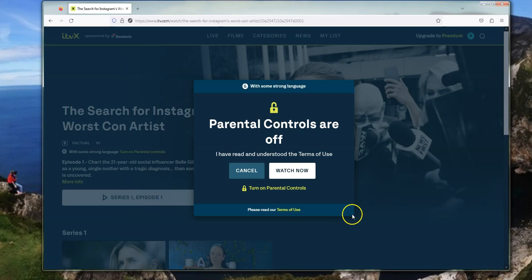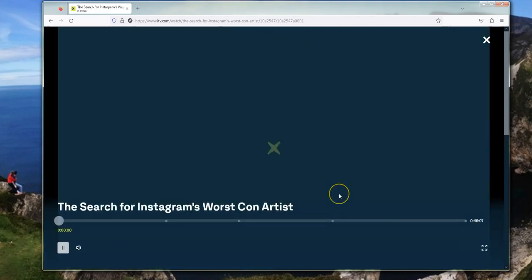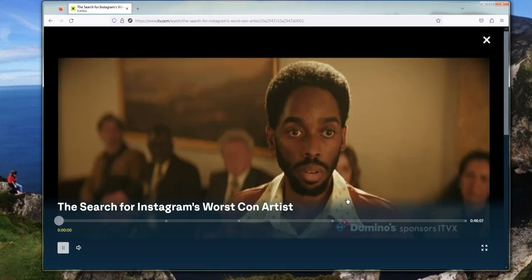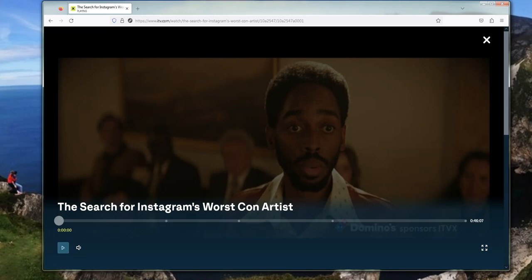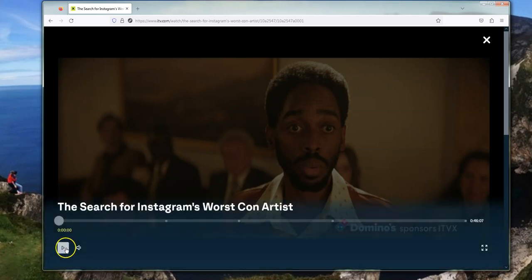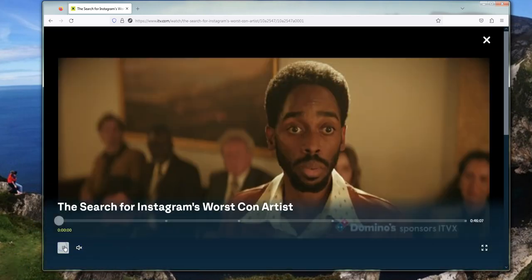This is the program we tried to watch before, and you can remember it came up with a little message. And here you can see it starting to play. It's just showing the adverts there, but I hope you can see that it's started to play okay. I'll just let it stream a little bit longer. Let's just turn the volume off.